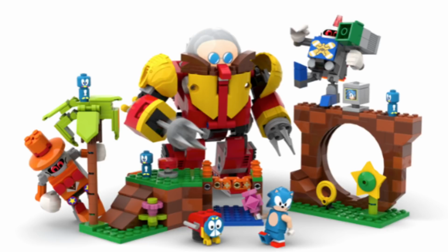So essentially, there were some people who were talking about the Sonic Mania set, and the podcast that was talking about it was called Bits and Bricks, and this is what they had to say about it. The podcast talked about how Sonic and Eggman won't be the only minifigures to be included in the set, and we might also see other Sonic characters in it. So we did know that Sonic and Eggman were going to be in the set. However, we could perhaps potentially see other figures such as Tails, Knuckles, Blaze, for example. Really hope Shadow's in there as well.